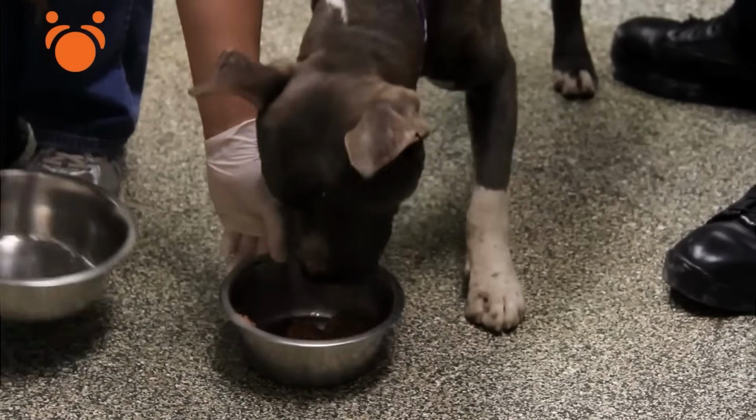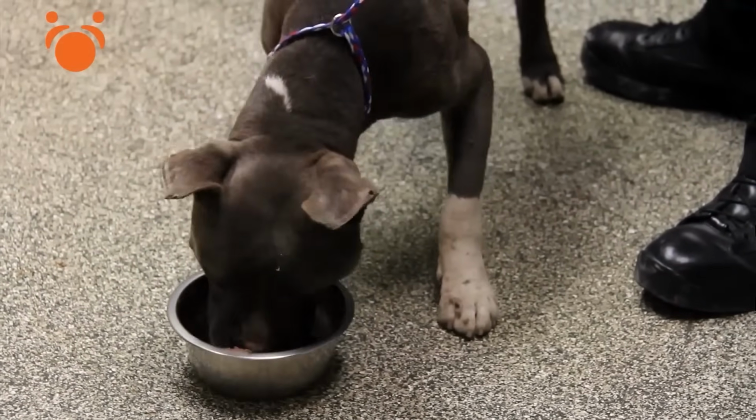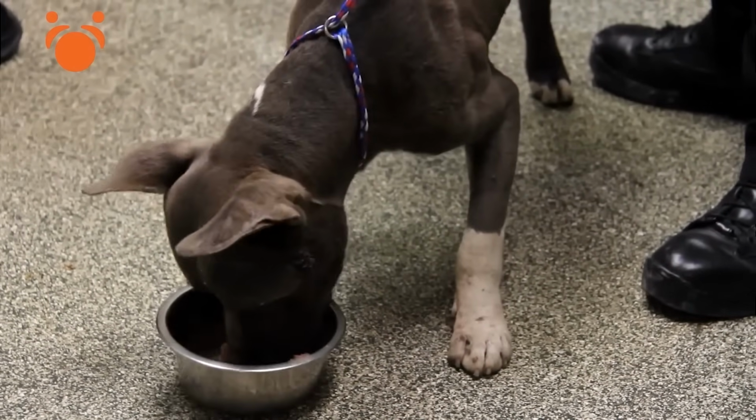Right now, he's resting and recuperating. He's been through a very traumatic experience. I mean, no food, no water, and the trauma of being trapped with no hope down there. So we need to give him time to relax and recuperate from his injuries and gain some weight and fight his infection.